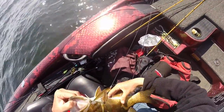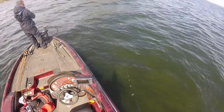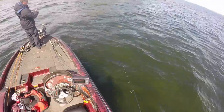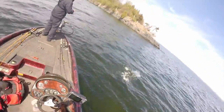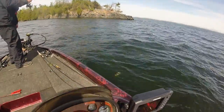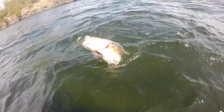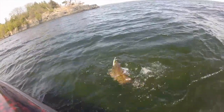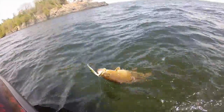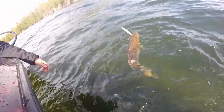Good quality fish on this point, man. He was already rigged up with something else. Wow. Another chunk taken out. Oh, that's a big one. Barely hooked. I mean, barely. Uh-oh. Oh! Spitting up stuff, see that? It's a big alewife. Matching the hatch. Look at that.